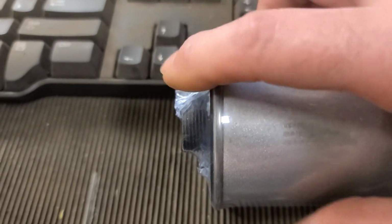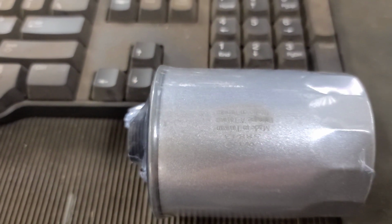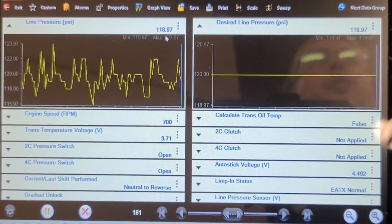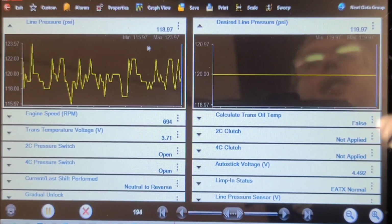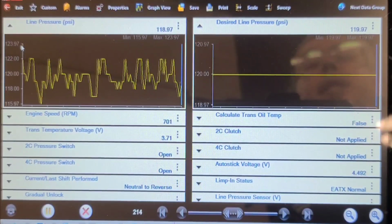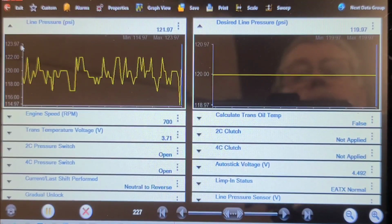So we're going to go ahead and put some tranny fluid on the gasket, put this together, and put the pan back on and fill it up and see how it works. Now you can see desired line pressure at 120 psi and actual line pressure 118 to 122. It looks erratic because this graph is auto-ranging, so it's going from 115 to 123. I still haven't run it through the gears yet, but I'm sure it's going to work.